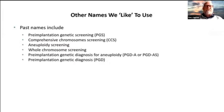I think it's important to start this, anytime we talk about PGT-A, with a brief foray into the past. There are a lot of names that this technology has been called. Preimplantation genetic screening, or PGS, is the one that you're probably most familiar with. There was the use of comprehensive chromosome screening, which took hold a few years ago when some people wanted to separate themselves from doing PGS, perhaps. As a matter of fact, I was just reviewing abstracts for ASRM today, and someone's still using CCS. There are other names: aneuploidy screening, whole chromosome screening, etc.